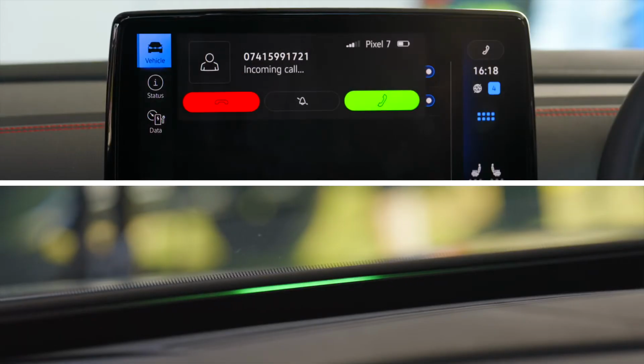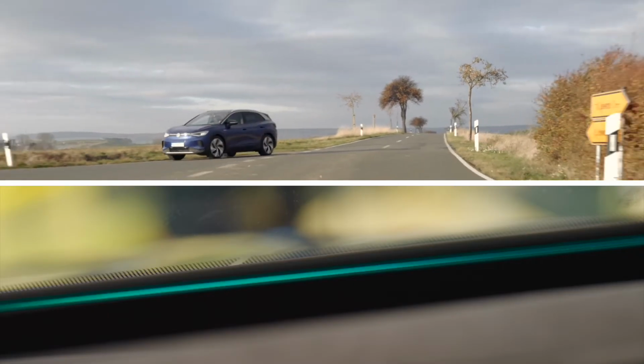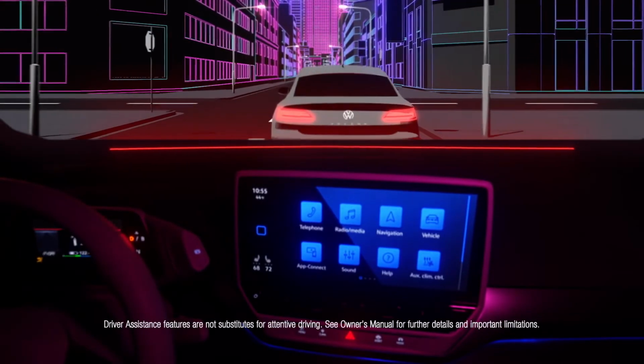It signals incoming phone calls, responds to voice activation commands, "What can I do for you?" prompts you for upcoming navigation commands, and indicates front assist braking prompts to alert you to a potential collision.